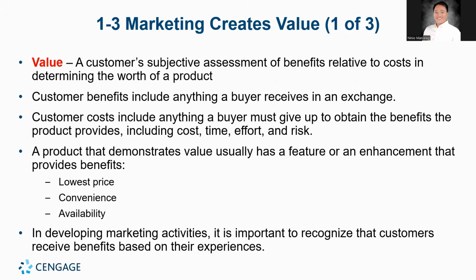This includes not only money but also the time spent searching, the effort required to purchase, and the possible risks involved. A customer may choose an online store because it saves trouble, time, and effort, even if another store offers a slightly lower price. Because customers compare the benefits they receive with the costs that they give up, businesses need to create products that provide greater value. This leads us to the different ways a product can demonstrate value.